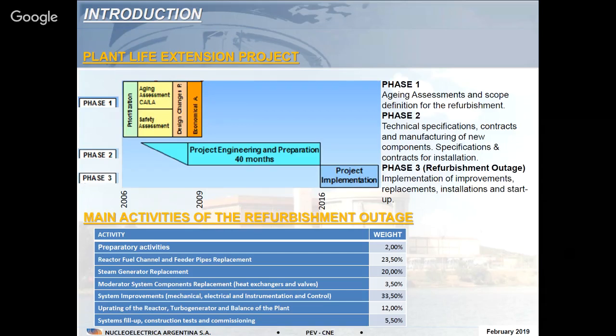To understand the entire scope of this project, the main activities during the refurbishment were the fuel channel replacement, basically the replacement of the core of the reactor, the steam generator replacement, the moderator system component replacement, heat exchangers and valves, some improvements of mechanical, electrical, and instrumentation systems, and the overhauling of the reactor, the turbo generator, and the entire balance of the plant. So it was a quite big project. Part of it is the project that I want to present today to all of you.